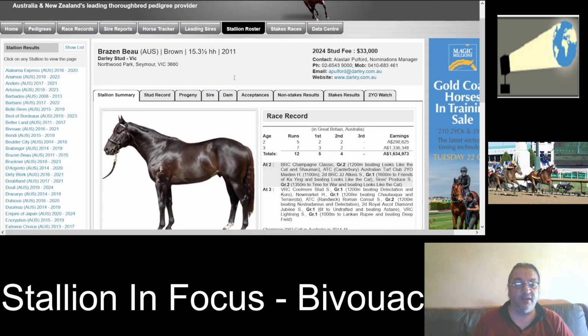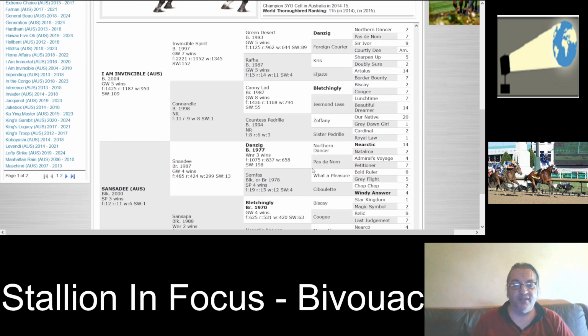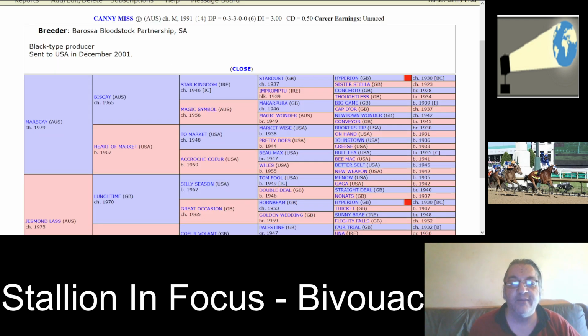that I can find. But if people look at Brazen Bow, they will see that Canny Lad there foaled 1,436 foals, 1,168 of them raced, 794 of them won. And Canny Lad actually sired more stakes winners than Sepoy. 55 stakes winners sired by Canny Lad. So obviously a very good stallion.